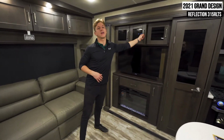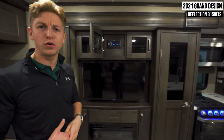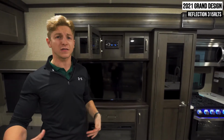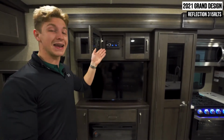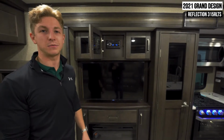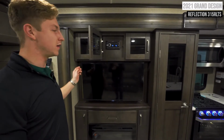Otherwise, up above here, they give you an AM, FM radio, Bluetooth. It's got USBs to it. It's got an auxiliary. It's even got a CD and a DVD player. And it's even got inside and outside speakers. So pretty much anything you want to do with this thing, it gives you the ability to do so.